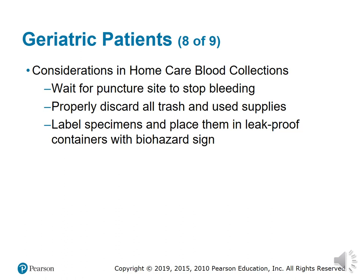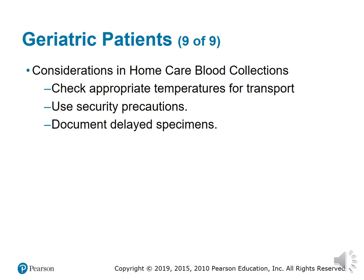Check to make sure you have the appropriate temperature for transporting blood from an outpatient service. Always use security precautions and document any delayed specimens that may have arrived.